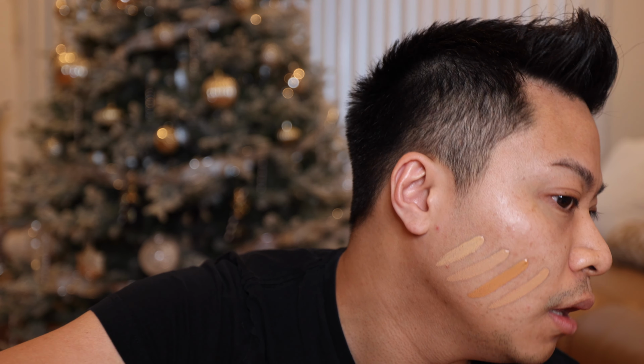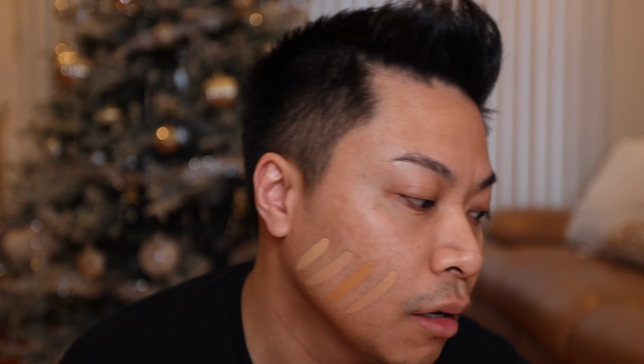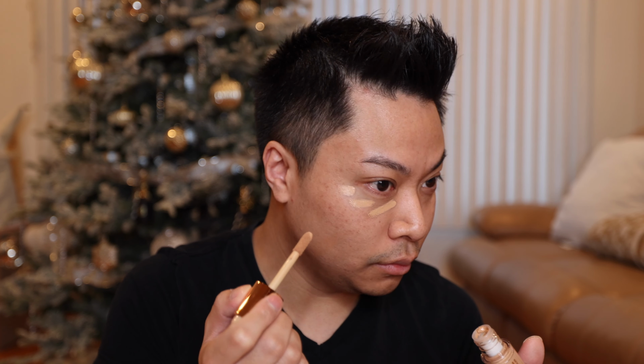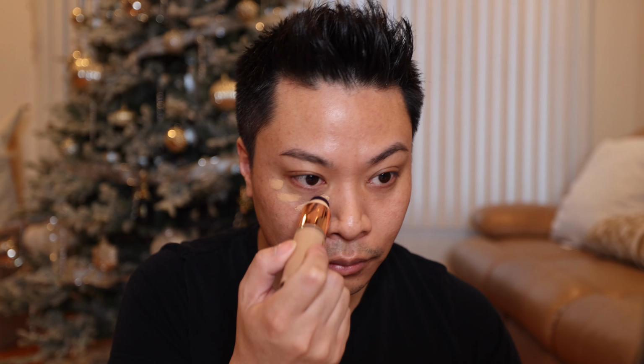That looks like a pretty good color, which is this one right here. So let's take this off and we'll put it on. Now that we have that off the face, because those colors were terrible, the closest one we can do is 50NN. And I guess we'll try this under the eyes. I have no idea how quick this dries, so I'm gonna do one side at a time.